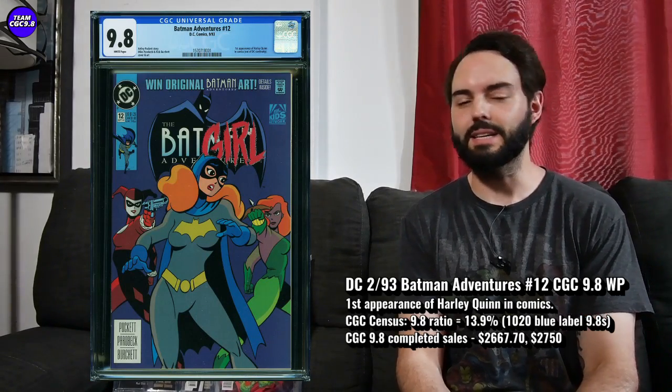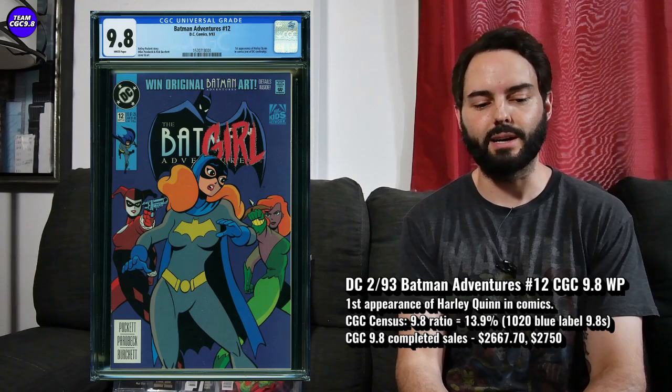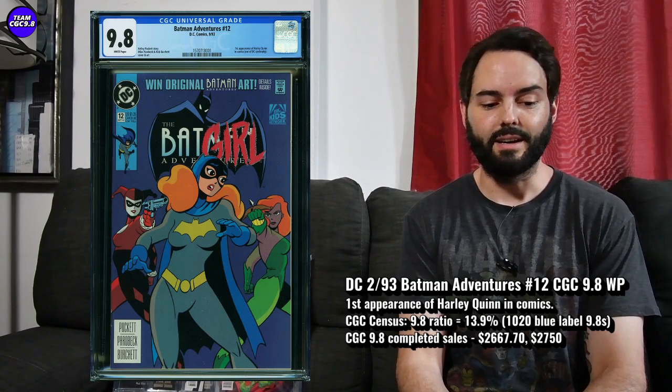So first up, it's Batman Adventures number 12. This one is from 1993, kind of the big no-brainer 1990s key issue to target. First overall appearance of Harley Quinn in this one, and even in the 9.8, this is one that's right near the top of the mountain for 1990s 9.8 comics. It's a tough one in a 9.8.